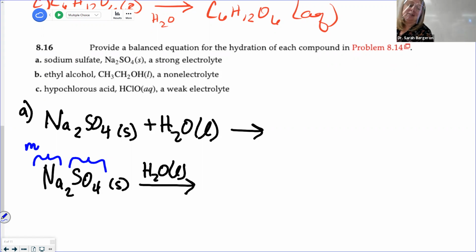I have a metal and a polyatomic ion. So now you need your best friend, right? Because you have to go find charges for these two things. Where would I find the charge for Na?